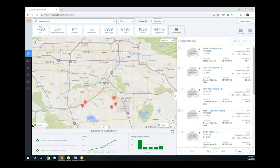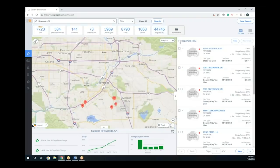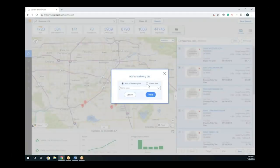All right, just like in the past, once you apply your filter, you'll have your filter summary. Results will be on the right hand side. And just like before, you'll highlight, add to list, and you'll name that list.